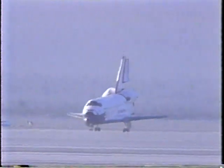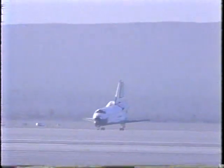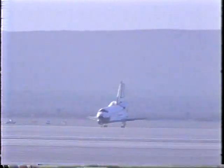Wheel stop. Houston, copy, wheel stop, Atlantis. Steve, you and your crew did it all, and you made it look easy. Congratulations on a great job. No post-landing deltas right now. Thank you. Roger, Brian.